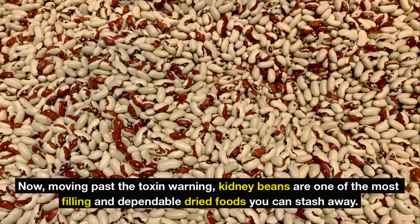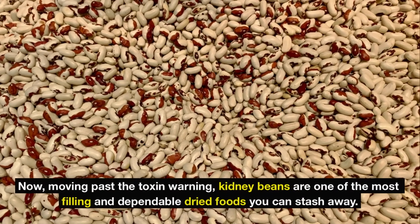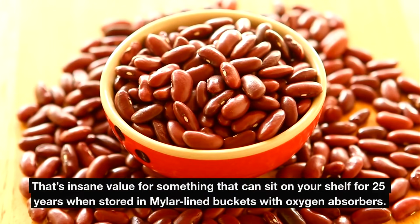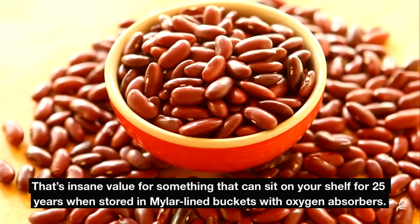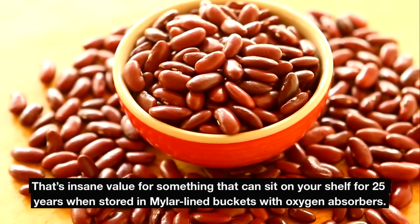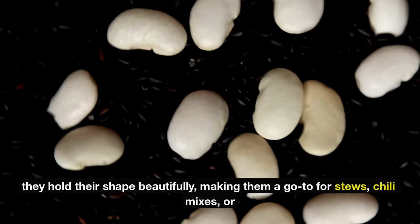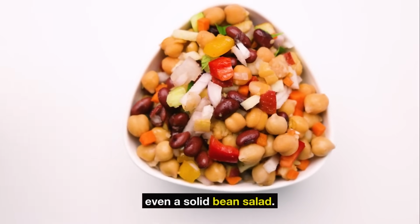Now, moving past the toxin warning, kidney beans are one of the most filling and dependable dried foods you can stash away. A single pound balloons into more than 6 cups of cooked food. That's insane value for something that can sit on your shelf for 25 years when stored in Mylar-lined buckets with oxygen absorbers. Not only that, but they hold their shape beautifully, making them a go-to for stews, chili mixes, or even a solid bean salad.